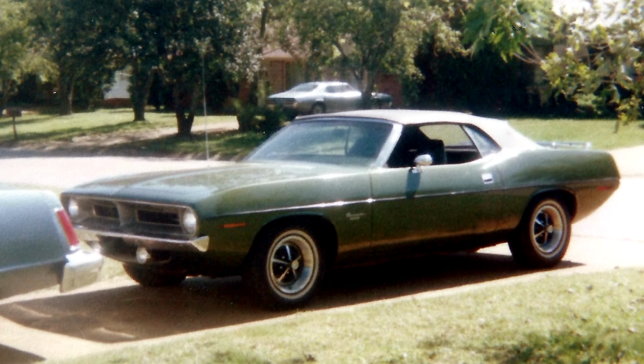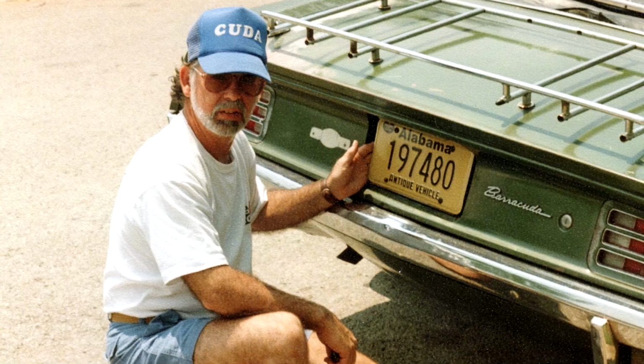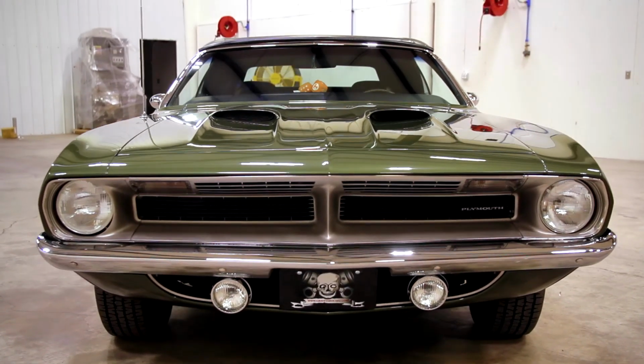Reminded me of when I was a kid. Wishing my dad was here to be able to see it also. It was his car, and he left it to me, and I had a lot of great memories as a kid in it, and just, you know, wished he could be here to see it also. Turned out great. Your dad would be very happy. He's got a smile on his face.